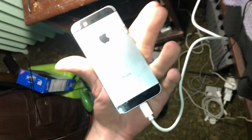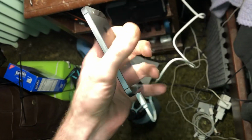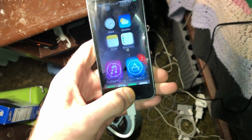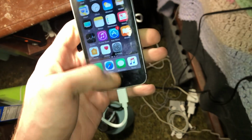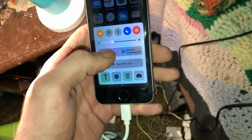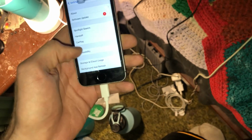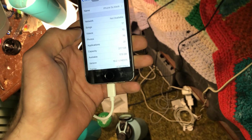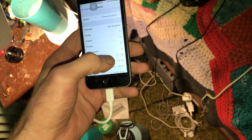And as you see, I also have another one. This is actually out of my collection. This is one of my older ones. This one's a 32-bit, and this one is an older iOS. Yeah, that's the Control Center on it, the old school thing. Well, let me see, I think it's iOS 10. Yeah, iOS 10.2.1, and it's a 32-bit.